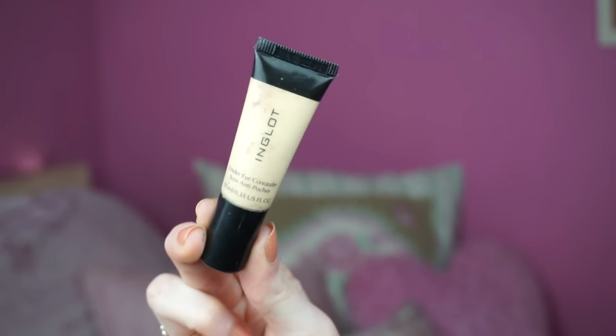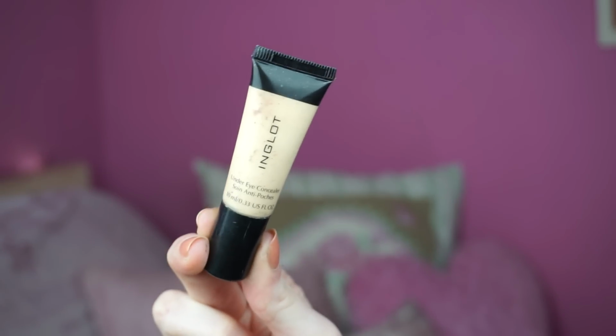The second product I'm going to talk about is their Inglot Under Eye Concealer. Now, this is one of my holy grail products from them. I'm in number 91. This concealer is so amazing. It is super high coverage and it will cover up all discoloration and anything under your eyes you want to, and it brightens them up so very much.